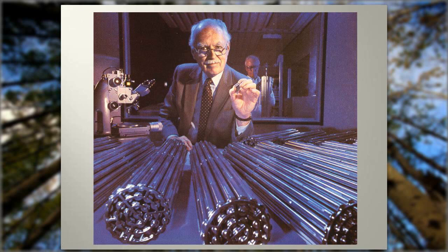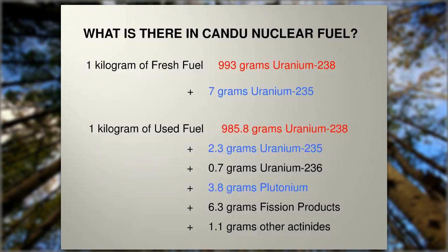And why is it that the used fuel is millions of times more radioactive and billions of times more radiotoxic than the original fuel when it's fresh? Well, let's take a look at what's in CANDU nuclear fuel. When it's fresh, it's really just uranium, with some impurities. In 1 kilogram of fresh fuel, you have 993 grams of a type of uranium called uranium-238, and about 7 grams of uranium-235. That's your 0.7%. And that's true all over the world whenever you mine uranium.